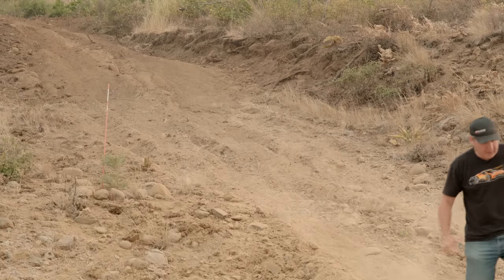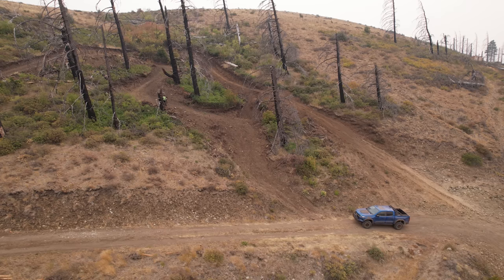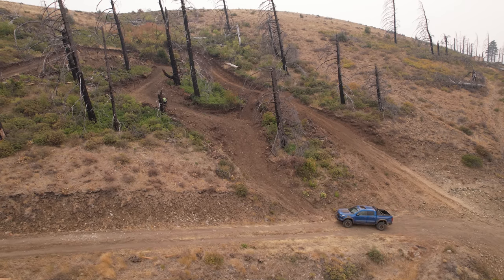Well, geez, okay. 28 degrees is really steep. So here we are now at Python Pass. This is more of that really loose stuff, but it's also off camber. So it's actually more difficult in some ways, but it's also different, and different is okay.